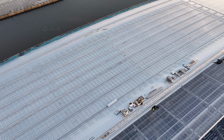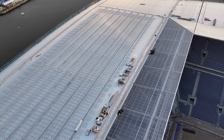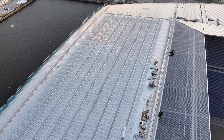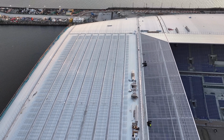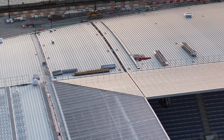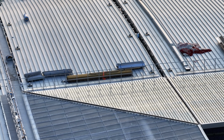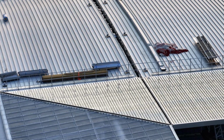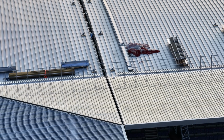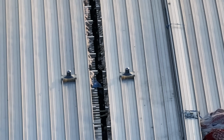So still awaiting the solar panels. I do know from the info on the tour that they're basically ready to go, and I believe they was just waiting for the actual solar panels to come in from the docks. I say still the movement expansion joint to complete.